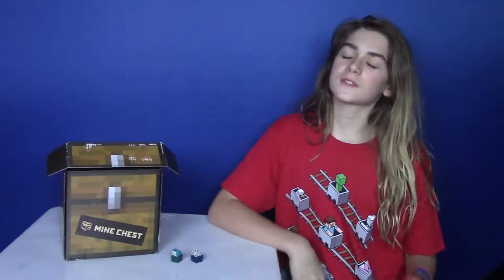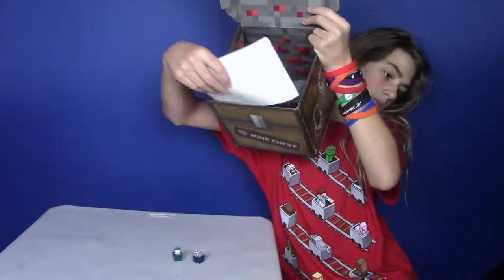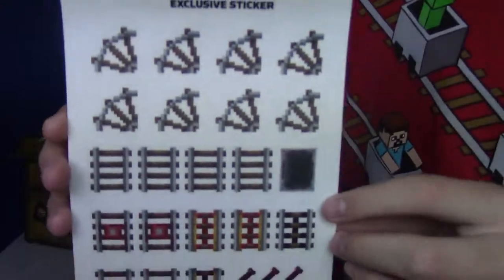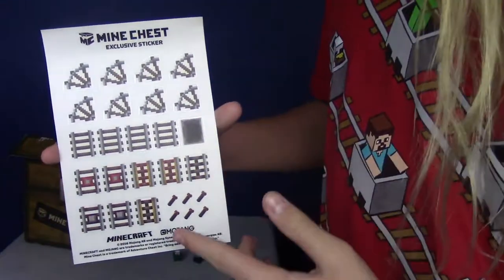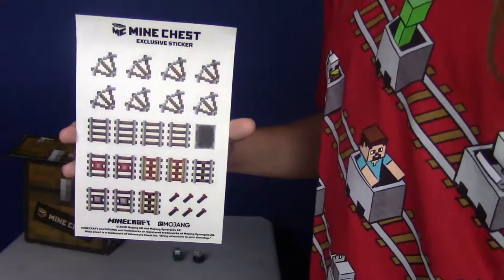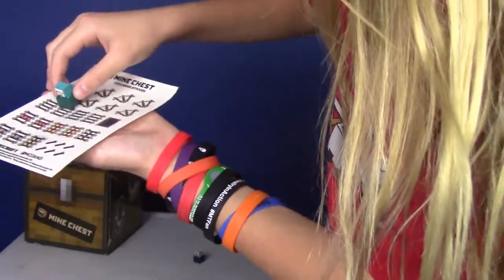Those are so great. Okay, let's see what the next thing is. Those are just so great, beautiful. All right, let's see what the next thing is. This is the bottom piece. Okay, so we got all of these, and what I think you do with it is you can make your own minecart rail track that it looks like a minecart is running on, and then you can put these little guys on the track.